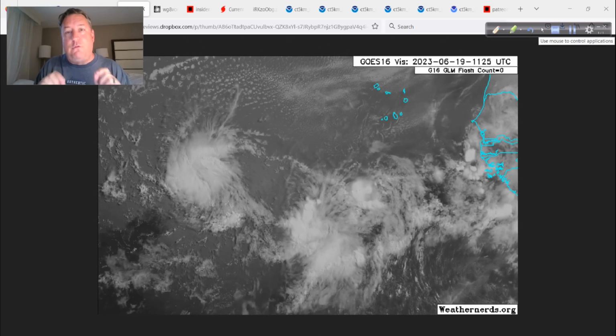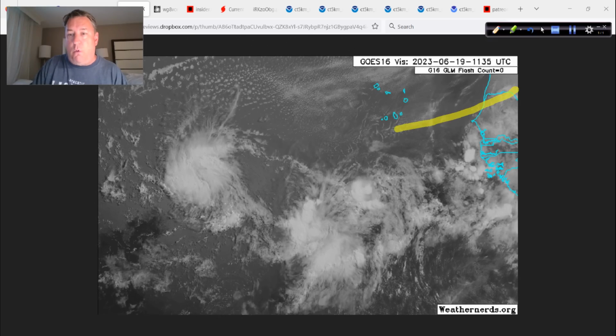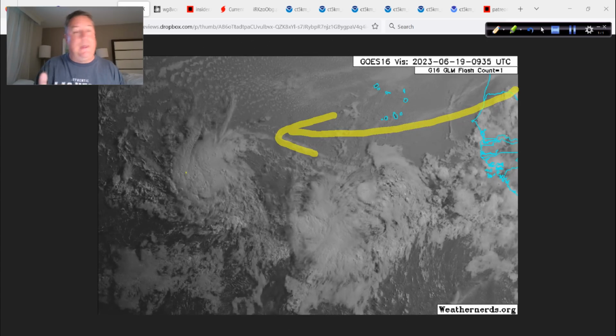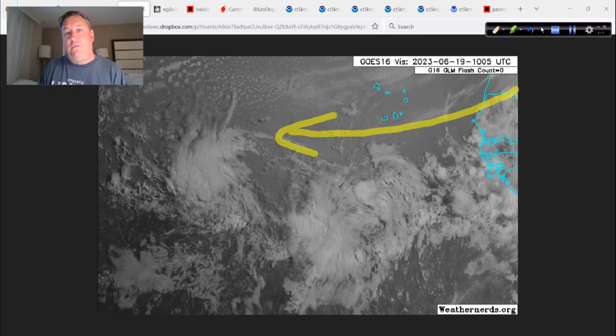And notice what you do not see in June. You do not see a whole bunch of dust just blowing out here over the Atlantic. That helps to do a lot of things. It blocks a little bit of the sunlight, so it helps to cool the sea surface temperatures a little bit.